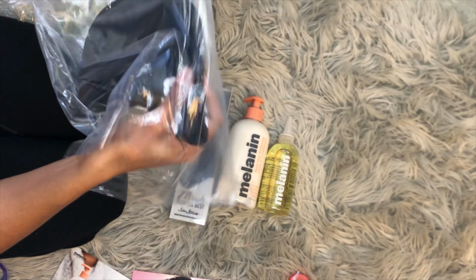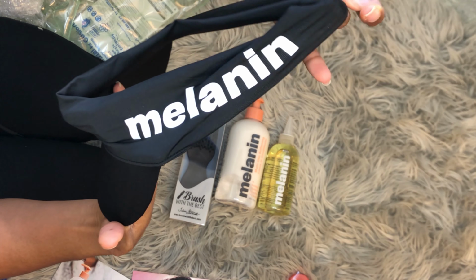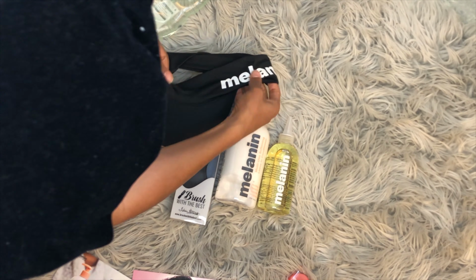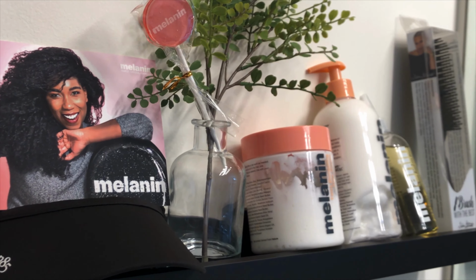The brush actually came free because I did it with a pre-order, and then I wanted to go ahead and purchase the visor just because I thought it was cute and I should have gotten it the first time. It's super, super stretchy, super cute. I will be trying that on in the video as well. But I hope you guys enjoy, and let's see if it is worth it or not.